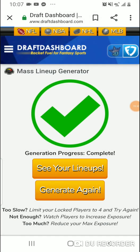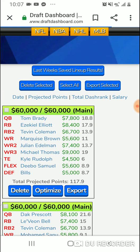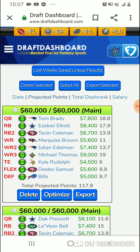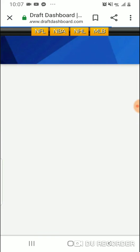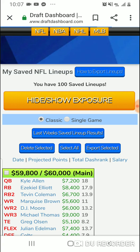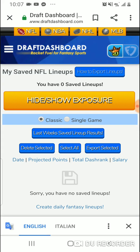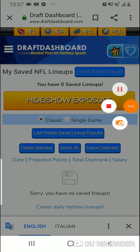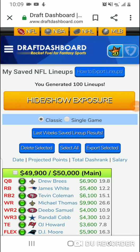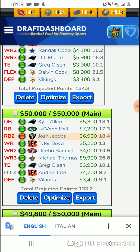So our lineups are now complete. Here are some of the lineups. We can sort it by projected points. So our top projected point scorer, let's switch it back to DraftKings. I think we're on FanDuel still, but we'll wait for it to load here. We'll get it back to DraftKings. So here we are on DraftKings with our 100 lineups. We'll sort it by projected points. Top projection puts out a 134, 133.